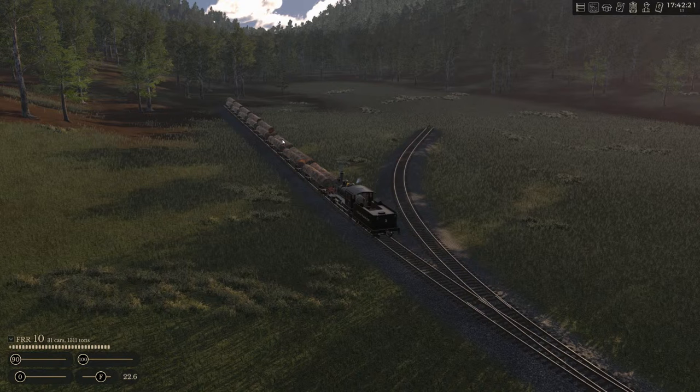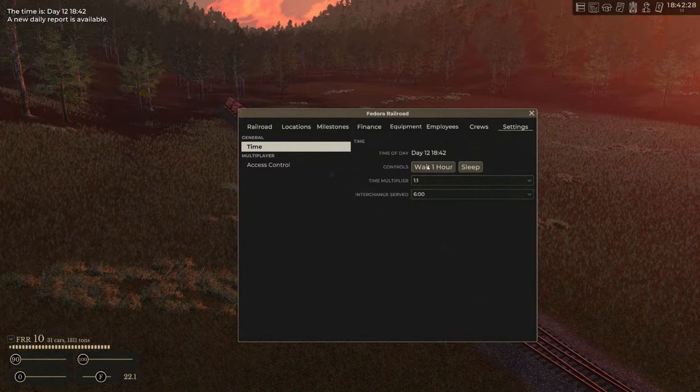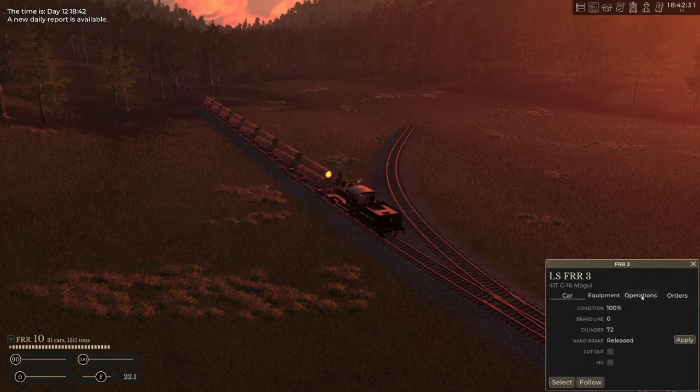Tempted to just go ahead and skip another hour. Then we can get the passenger train running too. Here we go. All right, let's get you headed back.